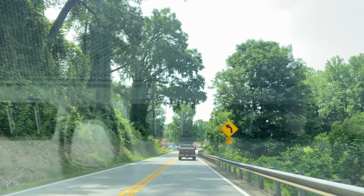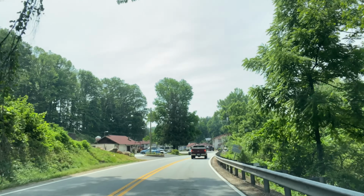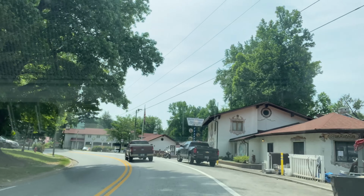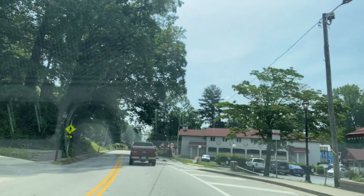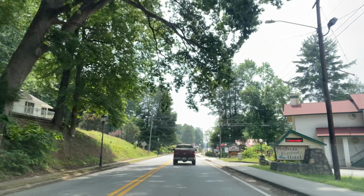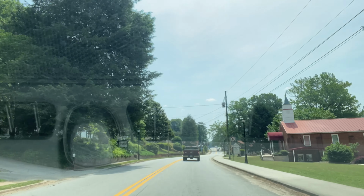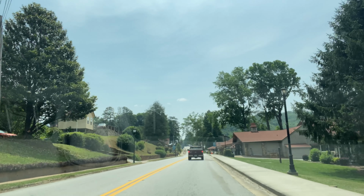Styling in the city of Helen is code, and as you'll see, is pretty uniform throughout the entire city. I'm not quite sure exactly how they write that into code, but every single building is styled Bavarian very similarly. There's beer gardens, German restaurants, candy stores, ice cream stores, knickknacks made out of wood, and other things that you would expect to see in a Bavarian village in Germany.